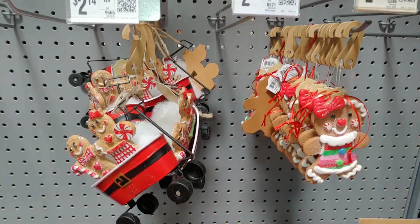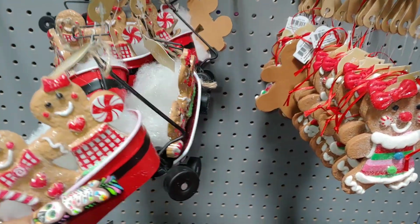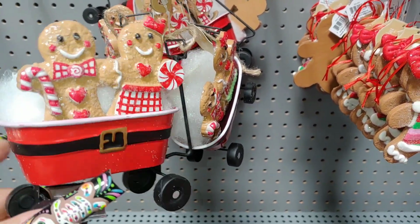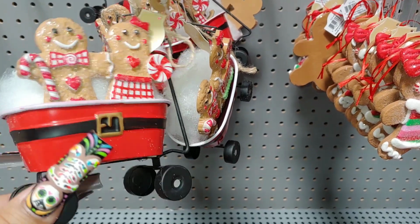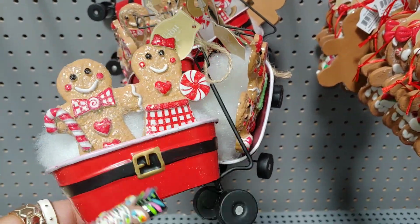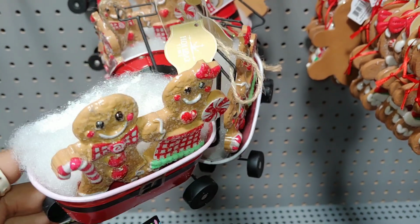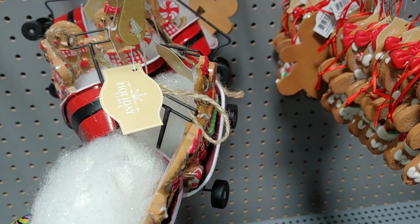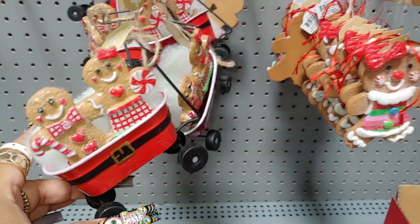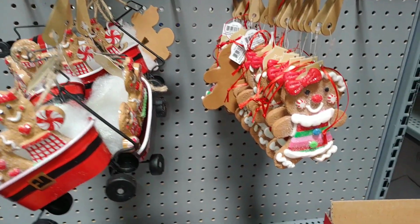See, they're barely putting out ornaments. I don't have anything over here, so I'm gonna have to come on the daily. You know me, that's how I do it here. They have the little sweet couple Gingys inside the wagon, the Santa belt wagon. It's metal, this right here, metal tin. She's holding a huge peppermint piece, and he's holding a candy cane. I love the heart buttons. And this is from Holiday Time. And this is $2.14. So all these ornaments I'm going to show you are $2.14. Otherwise, I will let you know if it's higher.